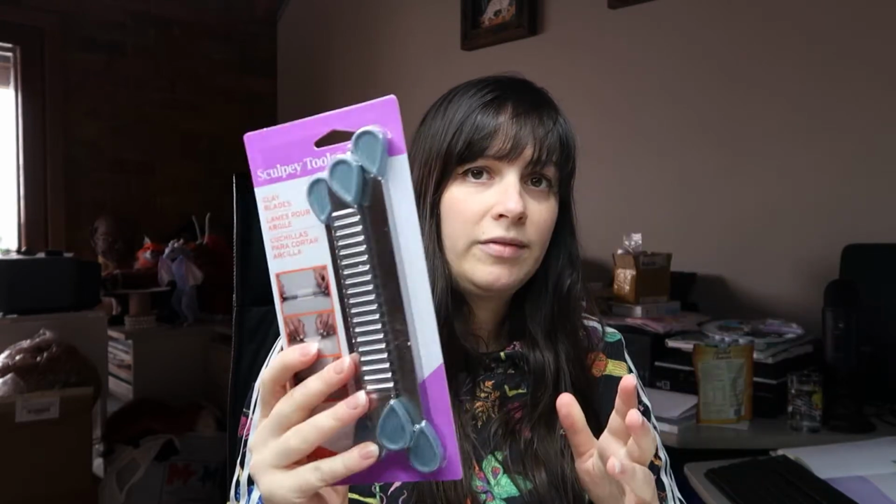So yeah, I've only got one of these, and I also got some air dry clay for those that don't want to use polymer clays in an oven.